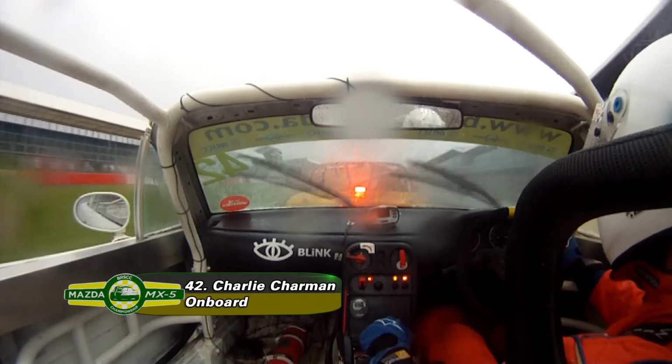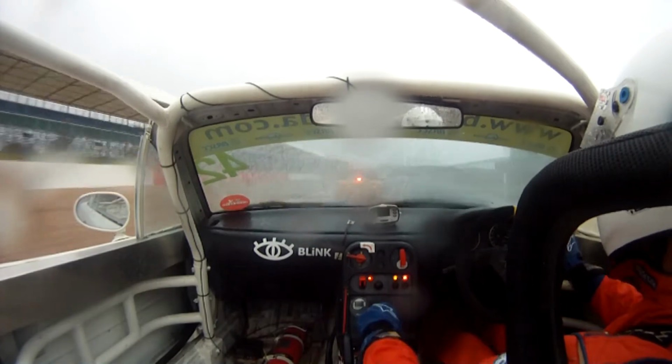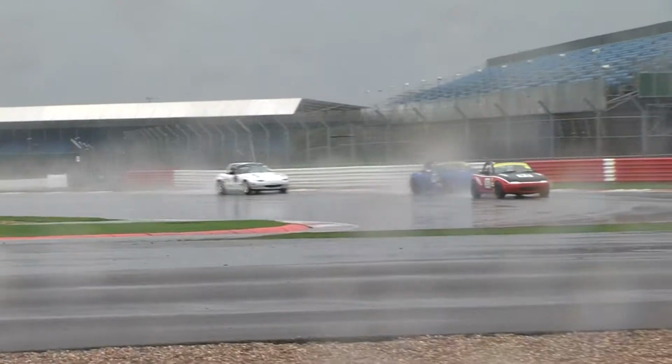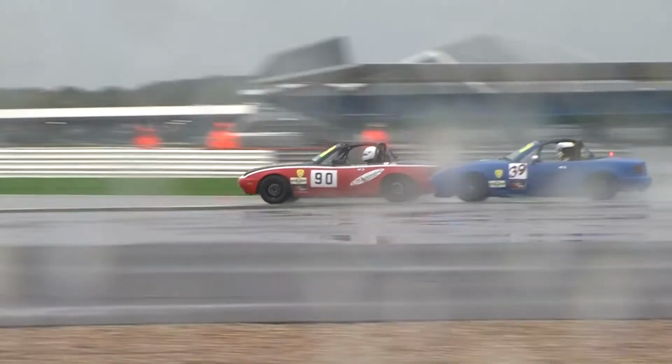Well, he's not finished with young Alex Preston, is he? No, he's not. Charlie Charman down a gear, brake lights on the car in front. Charman turns in, Preston goes round the outside. There just seems to be that little bit more grip if you go around the outside. That's quite interesting, actually. Charman sideways all the way through Farm towards Village, and that's enough to get anybody's attention.